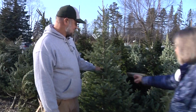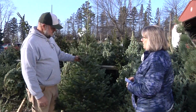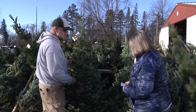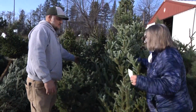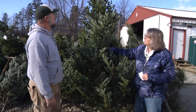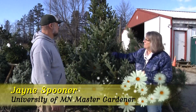So what variety of tree is this one? This one here is actually a Cook's Balsam. Okay. Yep. It's actually kind of a blue balsam, that's a nickname, you can see here. Versus this one next to it, which is a Fraser fir. Okay. These are the kinds we sell the most of. Yeah, for sure, the most popular trees. So what's the most fragrant tree in your opinion? Probably this guy right here. Okay. All right.